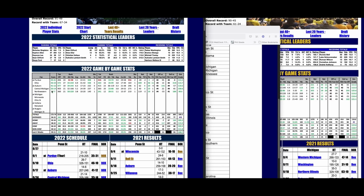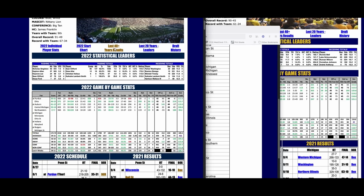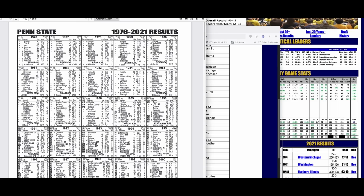They went into Purdue, came out with a win, went into Auburn. Now, Penn State is 4-1 against the spread as an away dog. And these aren't just any team they're playing.